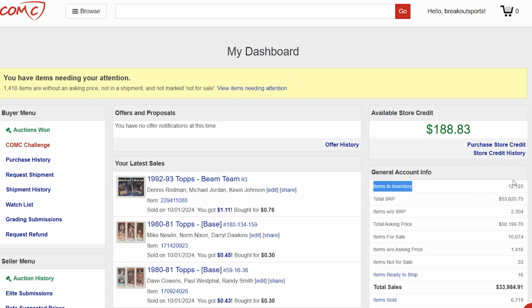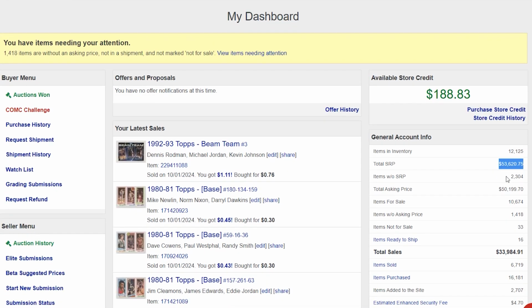So items inventory, 12,125. Total SRP, 53.6K. 2,300 without SRP, probably most of my non-sports stuff that I've added. Total asking price, $50,200. That does not include all these. So if you figure $1, $2, $3, you can add that on top of there. Items for sale, 10,674. 33 items not for sale, 16 items ready to ship, which I do a terrible job of marking ready to ship. And my total sales is 34,000.